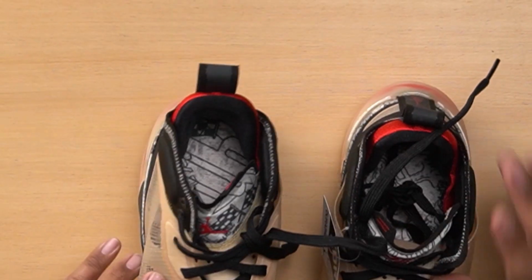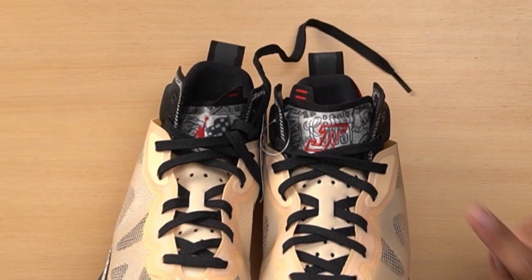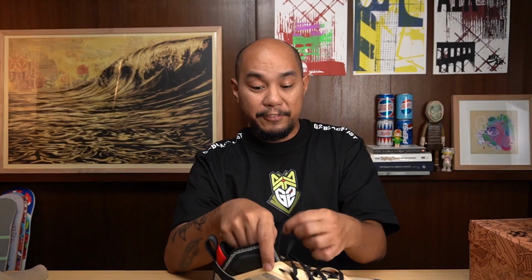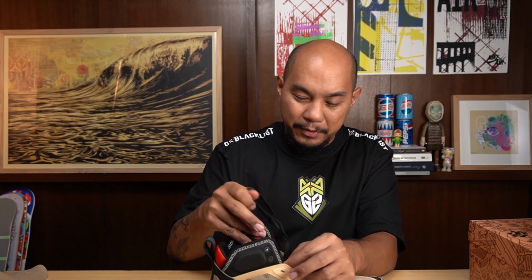Now on the other side, because it is a Tatum PE, you have the JT logo over there, which is gonna appear also on the Tatum ones. Now, if you've never seen a Jordan 37, and this is my first one to own, I really was waiting for the Tatum PE to come out. I've been watching him play in it. Then when it came out, it was pricey.